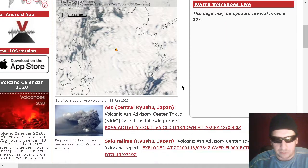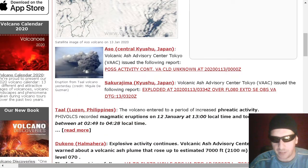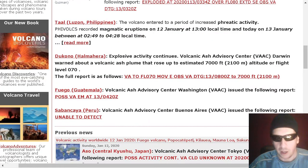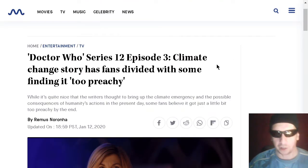Also on the list of volcanoes erupting today are Mount Aso, producing an unknown-size ash plume. Sakurajima, 8,000-foot ash plume there. Mount Takono, flight level 7,000. Fuego, possible emissions. Unable to detect Sabancaya, whether or not it's erupting. Please do not pole vault the caldera.